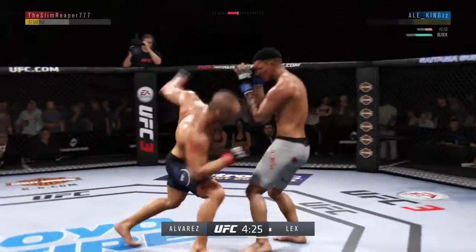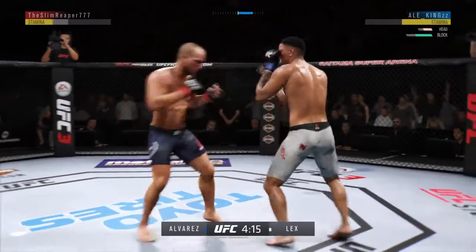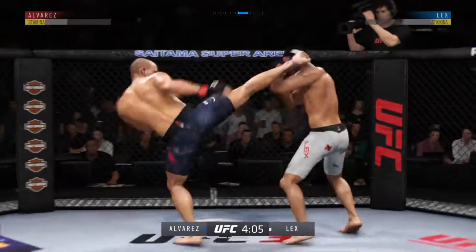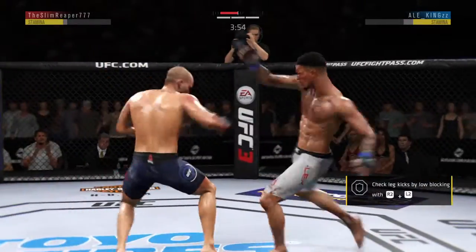Whoa! He's in big, big trouble here. Wow! Big shots! Well, back to his feet here, Joe, but look at him. He is hurting for certain. That man is in a world of trouble. Alvarez gets hit by that leg kick. May not be a bad idea to start to check some of these. That one hurt.